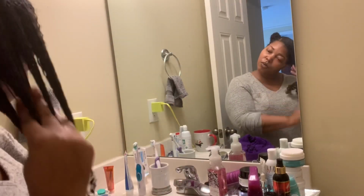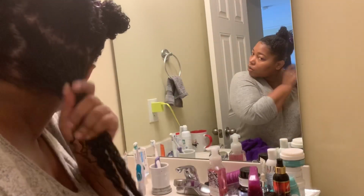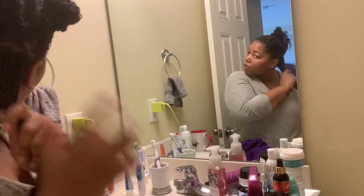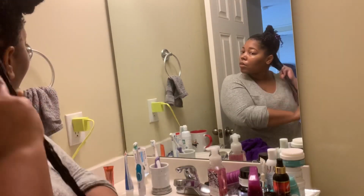I honestly don't believe that you have to pile on product after product after product to get a good wash and go. I do believe that a lot of it is the technique and how much patience you have and how much time you actually take with your hair to make sure all of your strands are coated.